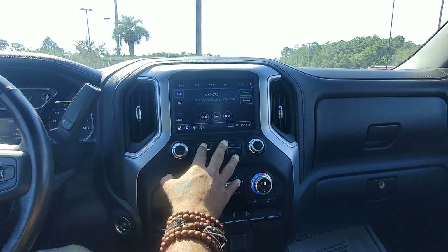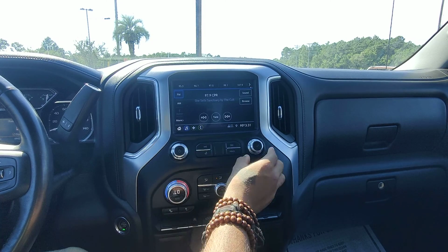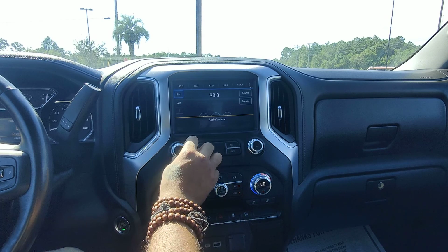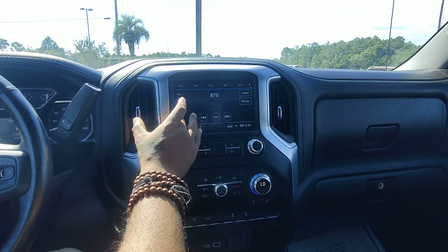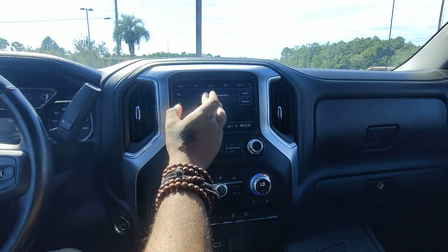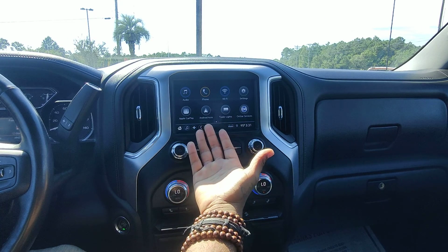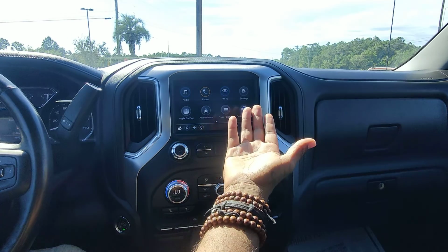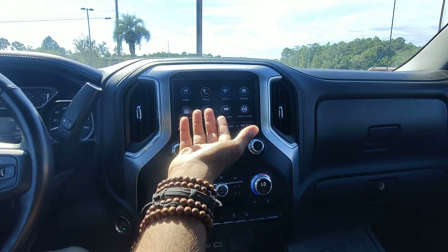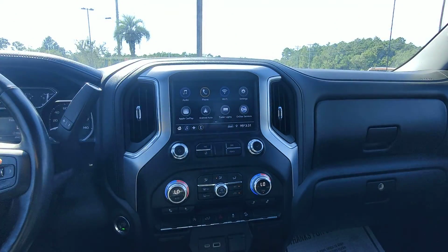And we have our radio settings, our back and forward, seek, and then our home button, as well as a knob for control to seek, and then our volume. This particular pad is a touch pad, so you can move through all the things you want, connect your phones. There's lots of things to do here. You've got Apple CarPlay, Android Auto, trailer light setup, settings, Wi-Fi, phone, audio, and even an OnStar service in case you guys get stranded.